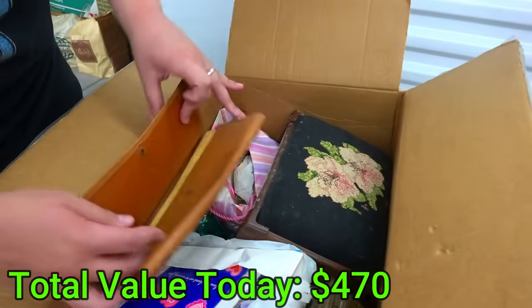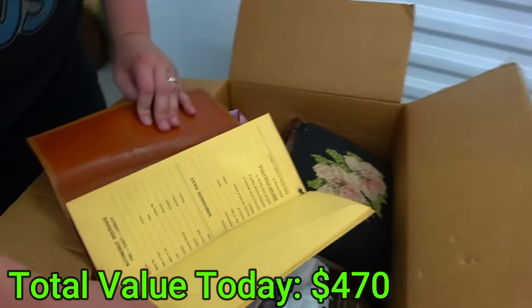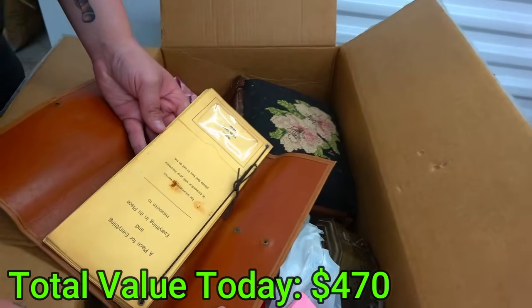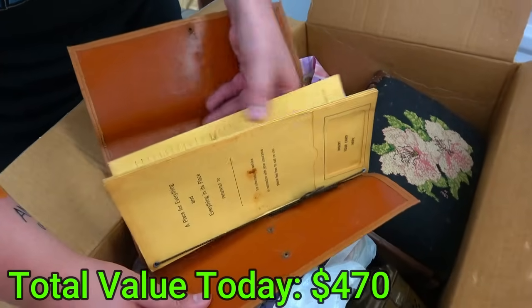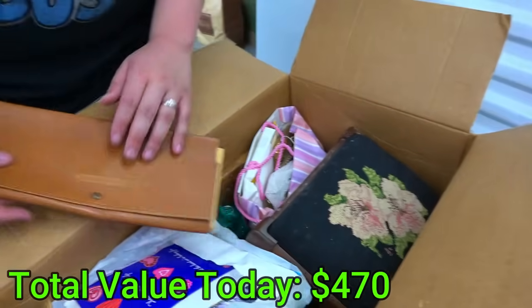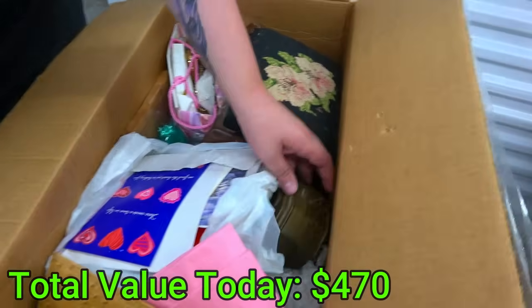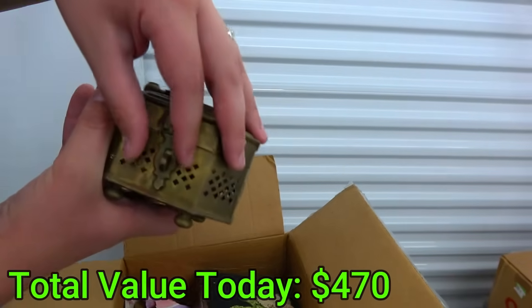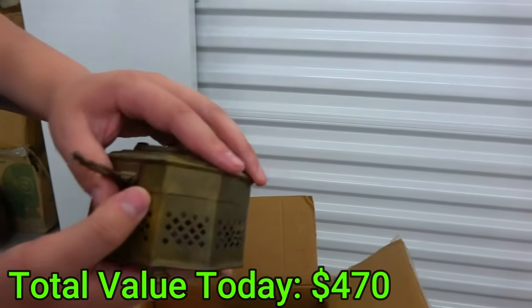What is this guy? Automobile insurance. Is that like an old insurance thing? Oh, maybe this is something you put in the glove compartment in your car. Whoa. I like looking at all the old school stuff. It's just cool. What is this little thing? Ooh, you hear that? I wish they had a lock on it. That would have made it more interesting. But then we would have to break it, so.